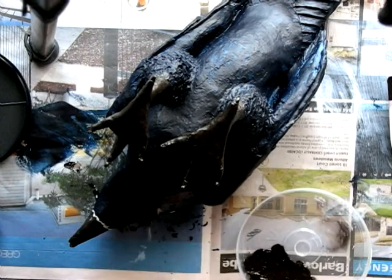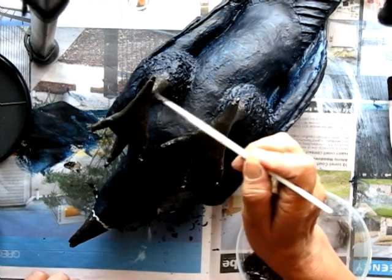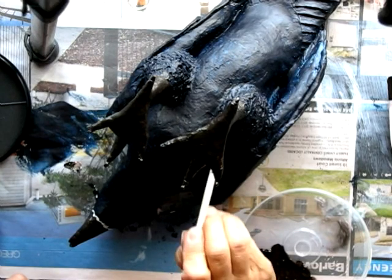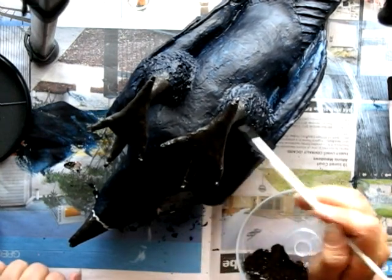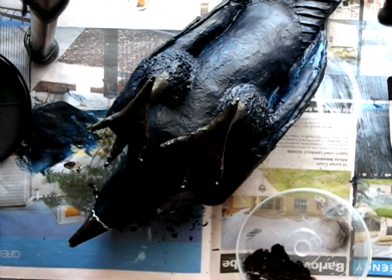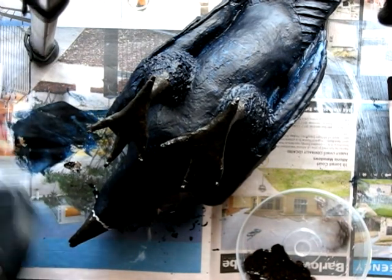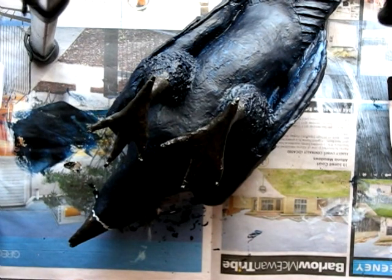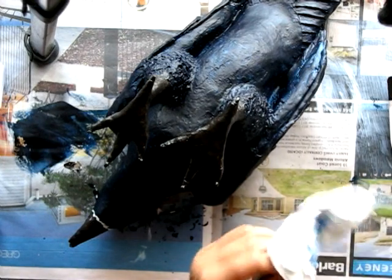Alright, that's that for now. Oh, now I can see a spot I just missed. There's several. Might have to go over it again when it dries just to patch up bits. That'll do for that now. I'm going to miss this bird, I think. I put so much work into him, and then he goes away to my brother's. I'll take photos though. Nice to have photos of it.